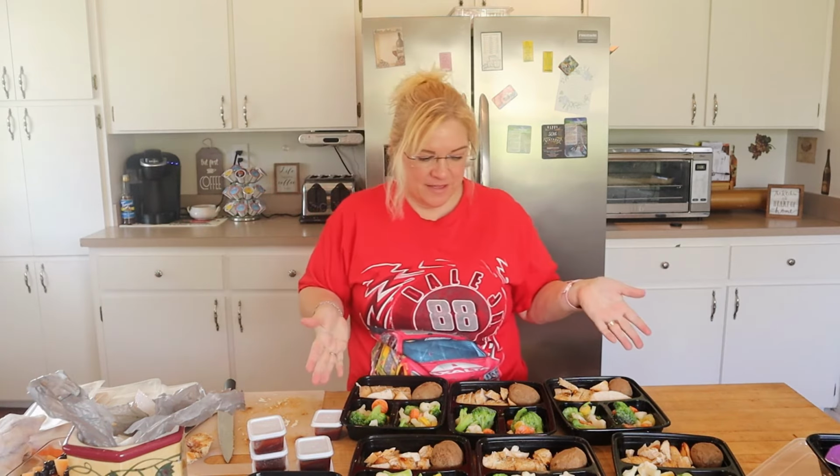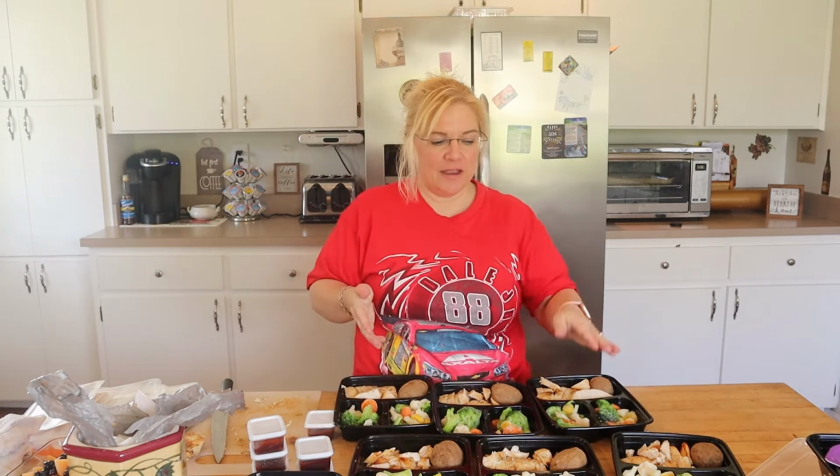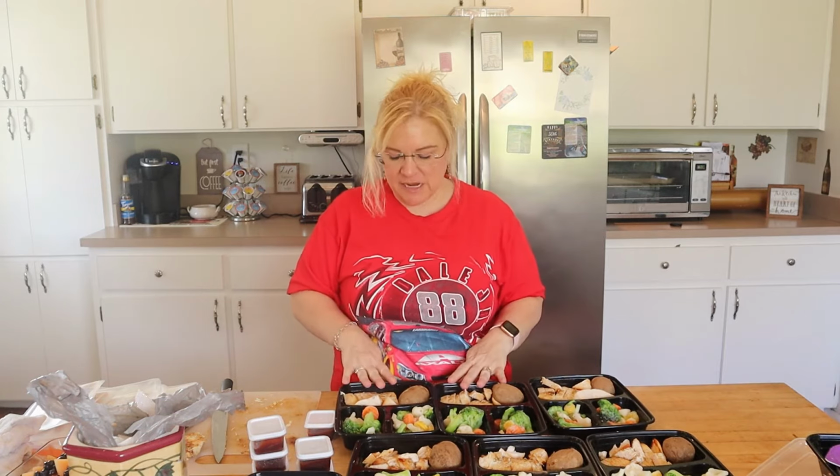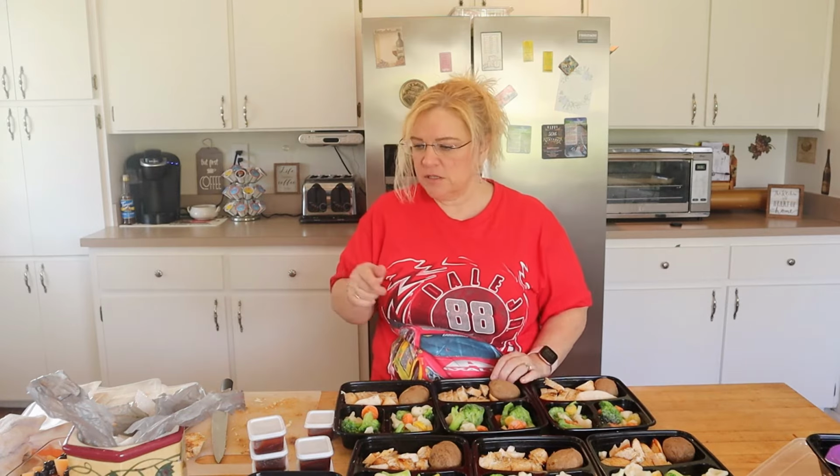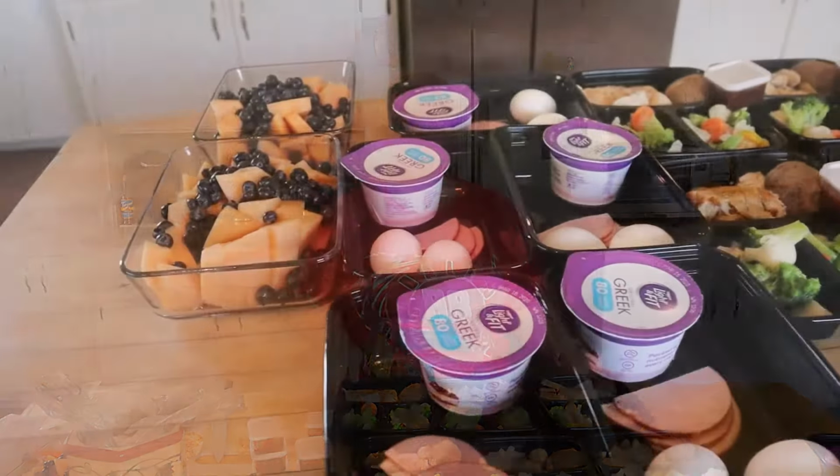Okay, so that's it. So that's how I pretty much prep when I don't have a whole lot of time. It really didn't take much to do the chicken. I mean, I just stuck it in the oven. It's just plain. So I'll go through and show you what we ended up with.